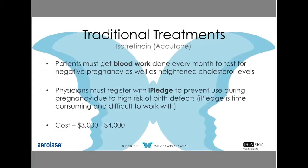How about traditional treatments such as isotretinoin, or what used to be called Accutane? Accutane in dermatology is a miracle cure. There is no question, but I'm going to show you in a few minutes some of the failed cases that we've seen with Accutane where we've had other options that we've had to use.